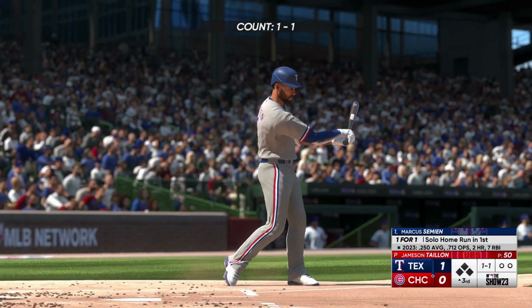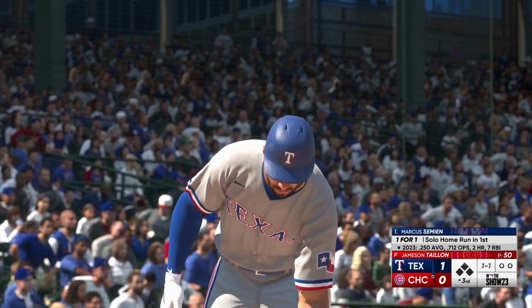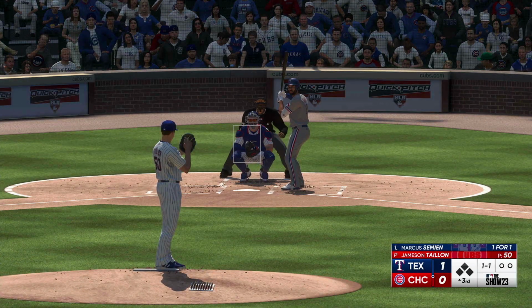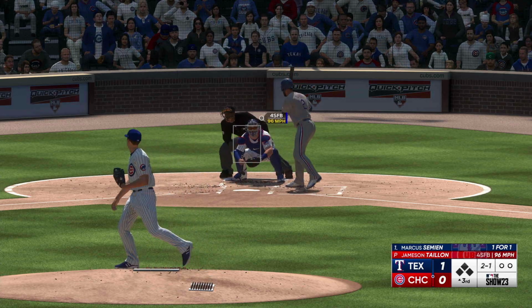New inning getting started. Leading off, Marcus Semien. He's someone that you might not describe as having elite level speed, but he can absolutely move, and it is a factor in his game. And a pitch. That one missed.